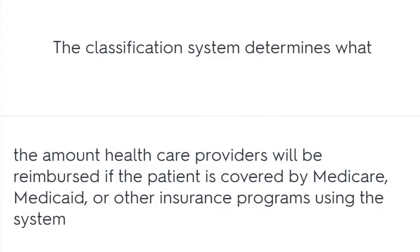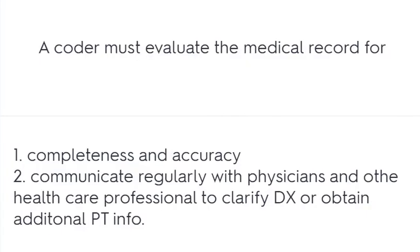The classification system determines what? The amount healthcare providers will be reimbursed if the patient is covered by Medicare, Medicaid, or other insurance programs using the system. A coder must evaluate the medical record for 1. Completeness and accuracy. 2. Communicate regularly with physicians and other healthcare professionals to clarify diagnosis or obtain additional patient info.